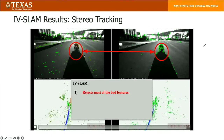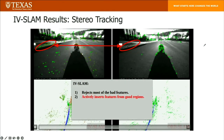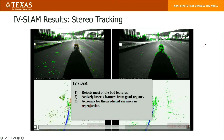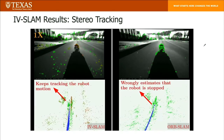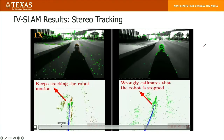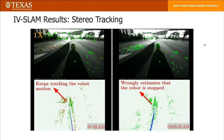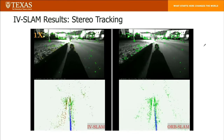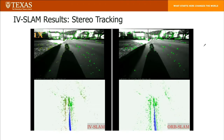So in particular, introspective vision is actually able to predict that these features on the shadow are going to lead to errors. It reduces them. It's able to introduce features elsewhere, and for places where it's uncertain, it actually reduces the weight on them, and that allows the algorithm to keep tracking the robot's motion, right? And this is not with us explicitly telling it to look for shadows. It's done in an unsupervised learning manner.